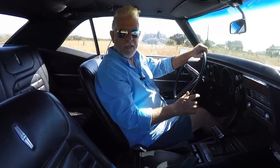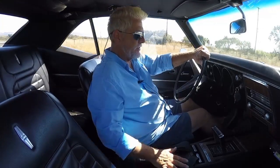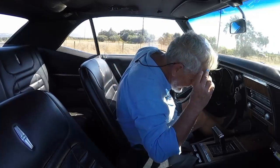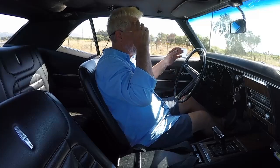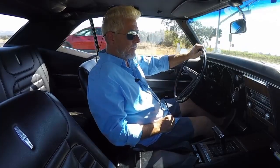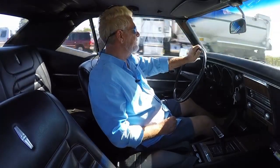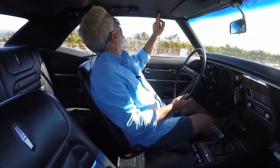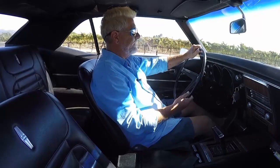Inside, it looks like the original seats, door panels, door cards. All of that looks original, the center console, the dash pad. It's a very original car inside. I think the carpet's been redone at some point, but other than that, it's actually incredibly well preserved. We got a little tear in the headliner right here, by the way, but that's not bad after that long.